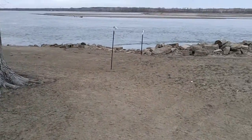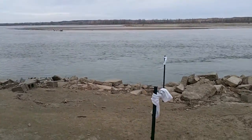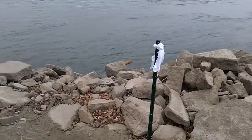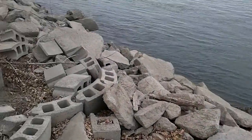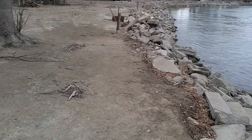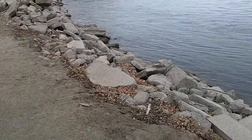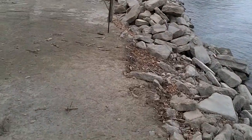Up here you can kind of tell where our property is, mostly where the bank isn't rocked. So here's the bank. It's not horrible. It would actually be pretty easy to rock it, because I could back a trailer up and dump right on this bank. But here's what I did.